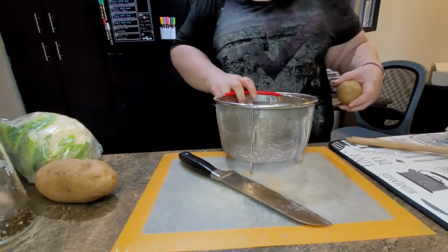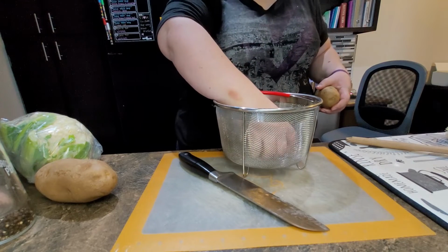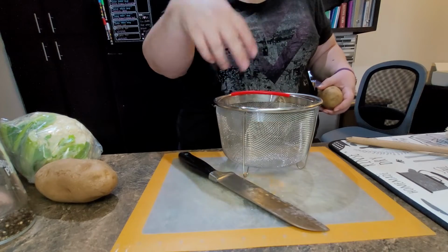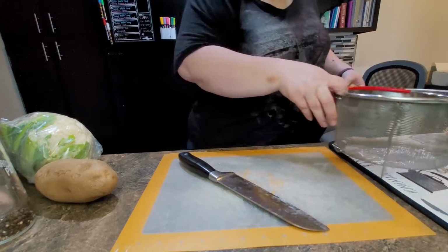If you do not have one of these for your Instant Pot, I highly recommend acquiring one. They make things so much easier when you need to do pureed soups and things, because you can just put anything that you want to puree in here. You just lift it out, throw that in the blender or food processor, ladle a little bit of liquid in with it, and you're good to go.